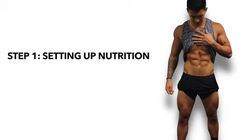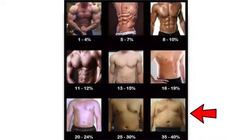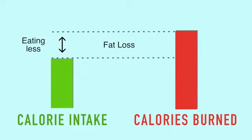Step 1 is the most important step and involves setting up your nutrition, which is going to be responsible for stripping off the excess fat that's covering your six-pack in order to reveal them. As many of you know, in order to lose fat, you must be at a calorie deficit. And the easiest way to create a significant calorie deficit is simply by eating less.